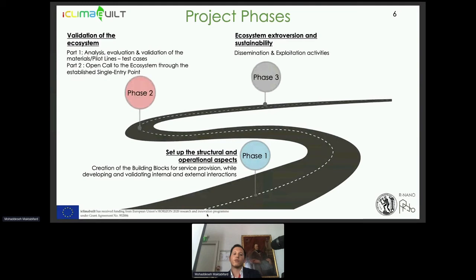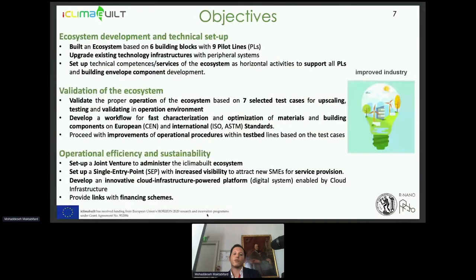So the 3 main objectives of the project are based on these phases. First, the ecosystem development and technical setup, which is broken down into 6 building blocks, one of them being materials supply through our 9 pilot lines. We also upgrade the consortium's infrastructure, technologies and peripheral systems throughout the duration of the project to be more competitive, and set up technical competencies and services for horizontal activities across all material development in the project.